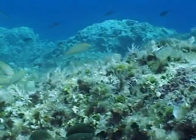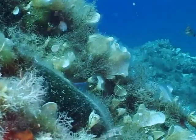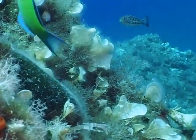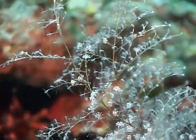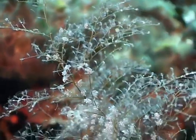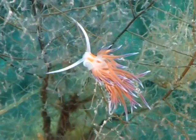In the shallows, the saupe are still grazing. Alongside are a common two-banded sea bream and a rainbow wrasse. A beautiful, brightly colored Croatian sea slug sits on a eudendrium stinger.